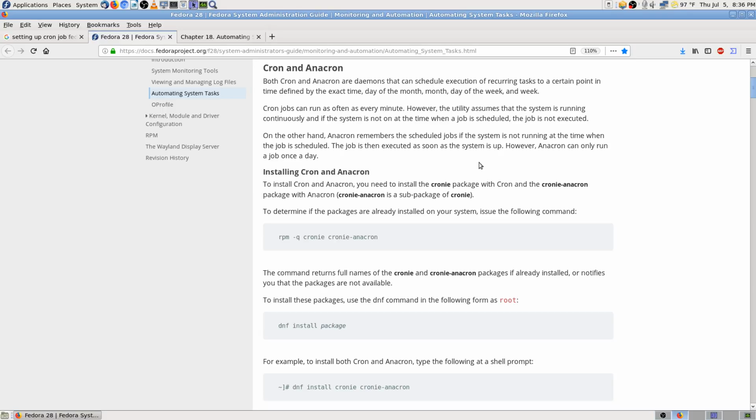And so, well, actually, I don't want it once a day. I want every time the system is rebooted. So maybe that's even different. And here's the commands for installing.